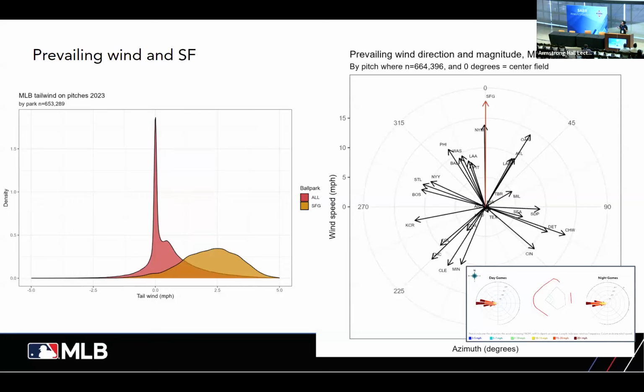Reminder that this has more of an effect on the trajectory of the pitch. The pitch out of the hand will be the same speed regardless of where they are. But if you have a stronger tailwind on a pitch, the pitch is going to get to the plate faster than it would elsewhere. So you can think that fastball speed probably plays up in these places, since there's less time for the ball to get to the plate. That also means breaking balls probably break a little less.